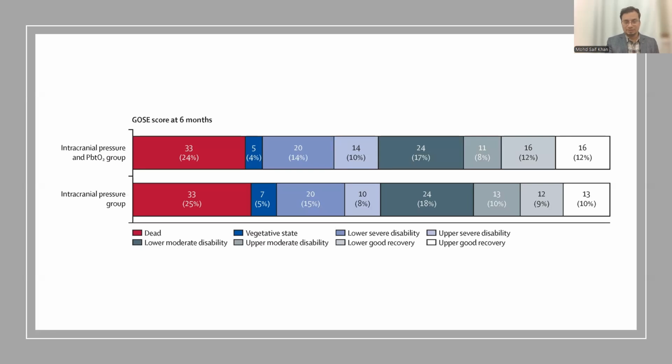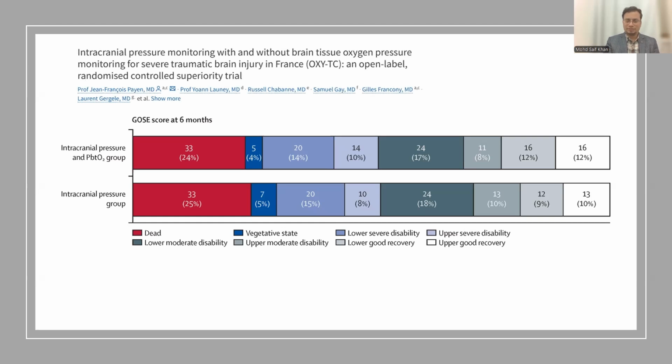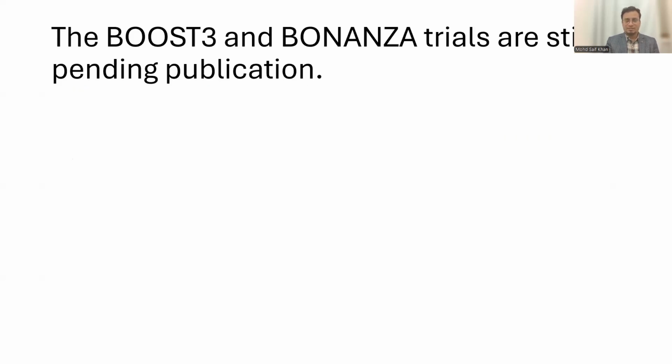As you can see, red is death, patients with death, and then blue and light blue. So these are all worse outcomes, vegetative state, lower disability, etc. So it indicates that combining ICP and brain tissue oxygen monitoring did not reduce the proportion of patients with GOS scores of 1 to 4 compared to ICP monitoring. It was 51% in the PbtO2 plus ICP group compared to 52% in the other group. So there was not much of a difference. And again, this is not a good study. It is not favoring PbtO2 monitoring. So this is your OxyTC trial. Now we have to wait for BOOST-3 trial results and the BONANZA trial, which are still pending publication.